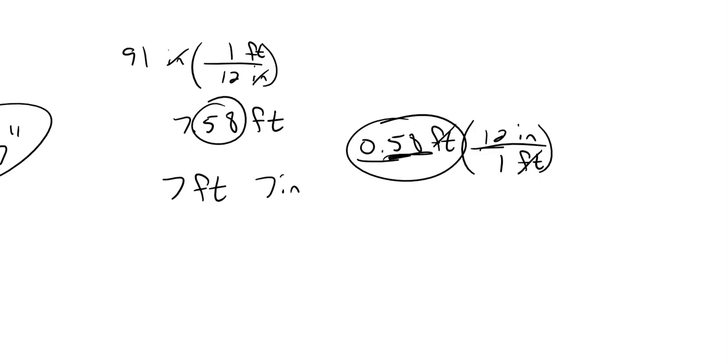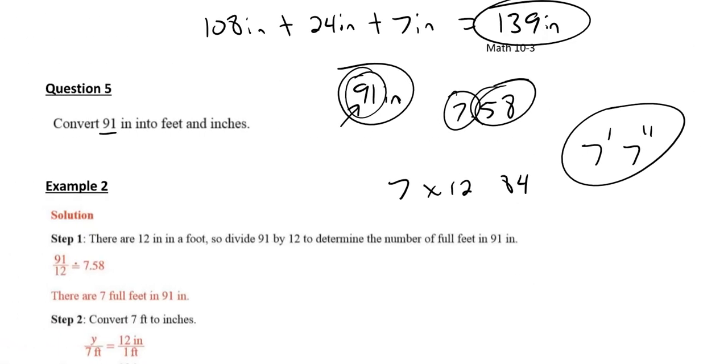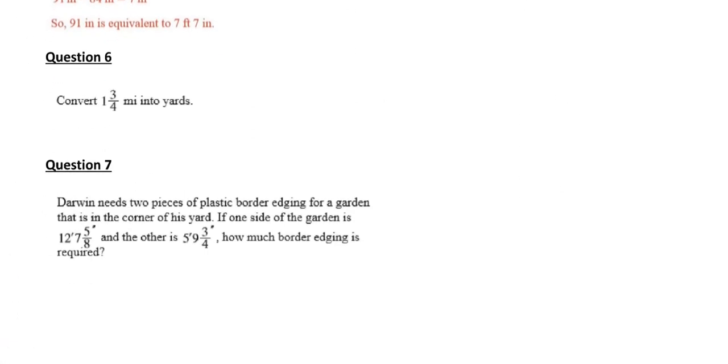Which way do you guys like, the first way or the second way? No. Okay, appreciate the honesty. All right. Okay.